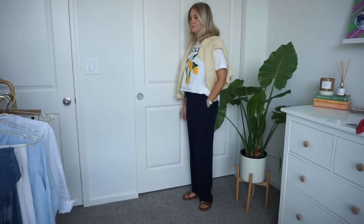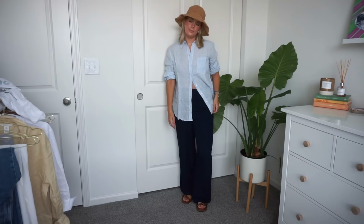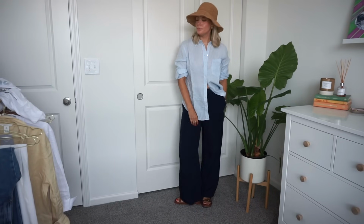I have these in the striped version, I have them in white, and I wanted them in navy because navy is like my summer black. I also have them in black. But yes, I need both. Navy's softer, okay? And I love these so much. They're perfection, especially if you don't want to wear jeans in the summer.